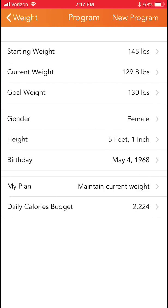And so here you just go more specific. As when I started using the app, I weighed 145 pounds, and it just gives some information there. You can see what your daily caloric intake is, stuff like that. Your plan, you can tell it if you want to lose weight, maintain your weight, what you want to do as far as how you want to use the app, and it'll adjust your caloric intake. Like if I said I wanted to lose 5 pounds, it would adjust my caloric intake.